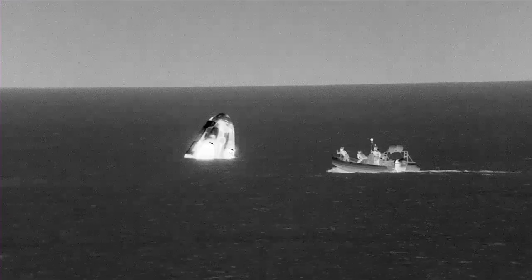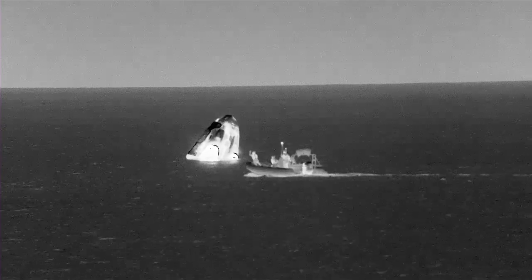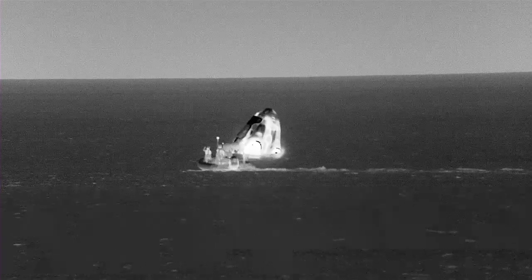Dragon SpaceX, request permission to come on board via display camera view only. You guys are welcome on board. Copy that and work.